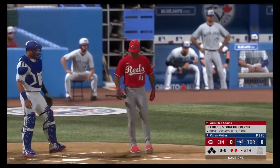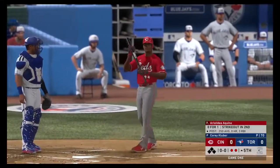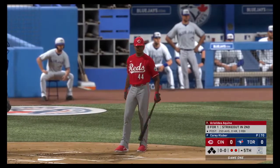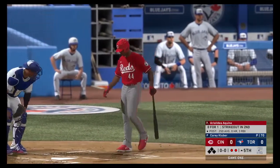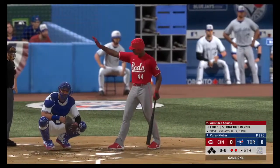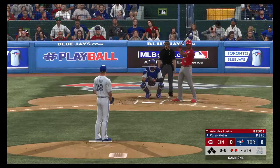And Dan, it seems like this starter is just dominating the game right now. Feels like we're seeing a lot of 3-up, 3-down innings. No doubt about that, Matt. Hey, I've enjoyed watching him go about his business, but I'm also interested to see if this offense can figure out a way to get a couple of cracks in his armor before it gets too late. Yeah, that remains to be seen.